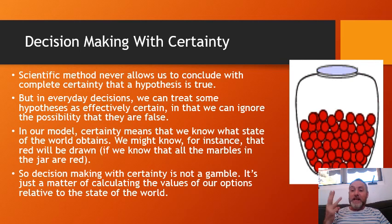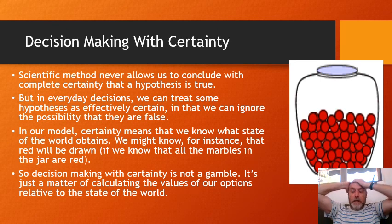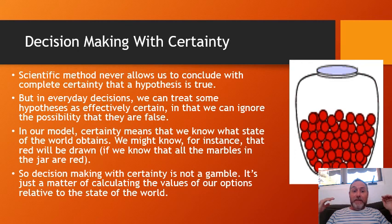So there are 3 basic types of decision making depending on how much information you have about the states of the world. The first we call decision making with certainty. This almost never happens in real life. In fact, the scientific method never actually allows us to conclude with total certainty that a hypothesis is true. It's always possible that our theories could be falsified. That's what makes them scientific theories. But in everyday decisions, we can definitely treat some hypotheses as effectively certain. Like, I'm pretty sure the theory of gravity is going to be true and apply in all of my everyday situations.